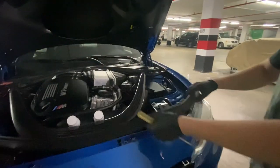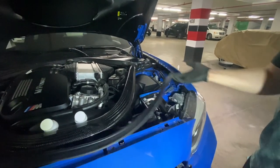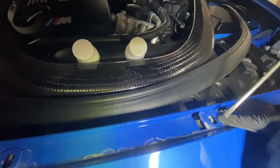If you want to take the front grill off on the CS and the Competition, you've got to do a few things. The first thing you got to do is remove this. I'm not going to show you how it's removed because it's so easy. You just slide your finger out and peel it off. It takes a second. Then there's 6 Torx screws that you just unscrew here. They have little washers. They look like this.